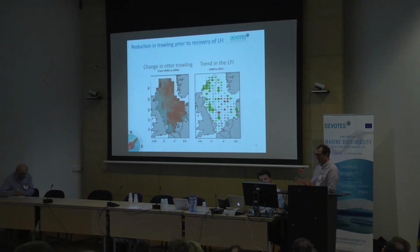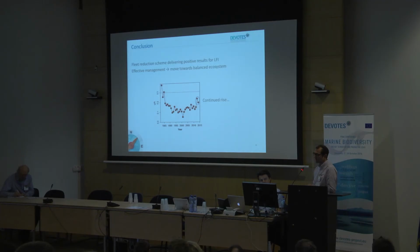Whichever way around you look at it, you come up with quite a convincing argument that actually that reduction in the otter trawling from the 1990s, where we had high otter trawling, to the 2000s seems to be resulting in a response in the community. And since that paper, we've updated the time series, and there seems to be evidence of a continued rise, which is perhaps more obvious now in the time series as a whole for the North Sea.